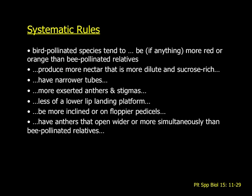So here they are. The first systematic rule is that bird-pollinated species tend to be, if anything, more red or orange than bee-pollinated relatives. And we actually have some mechanistic science that would lead us to expect that. If you look at the pigments in the eyes of bees and birds, bees are not particularly good at telling the difference between red and orange. They have pigments that are very sensitive to blues and ultraviolets. They can tell the difference, of course, between a yellow and a blue.